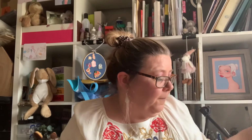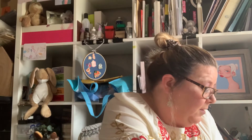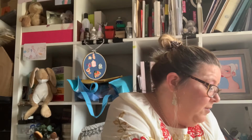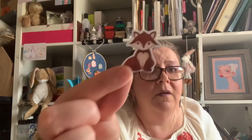And this is the little hedgehog. This is a little hare. This is a squirrel. And this is a little deer. Now, I don't know whether you can see, you can't really see it. And I did a fox. And that's the fox.